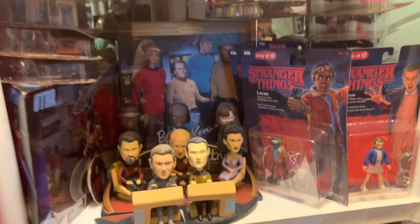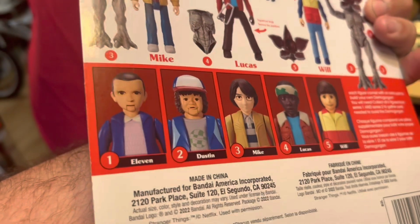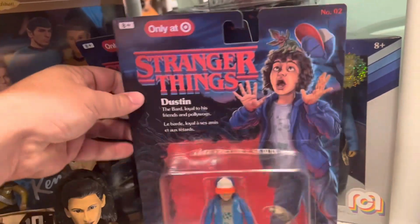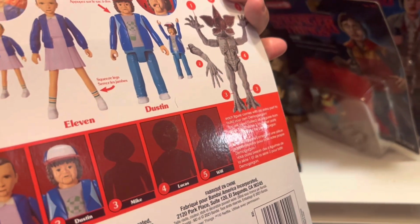All right, we'll move up to one more shelf, and we have some Stranger Things figures from Target. First, we have Lucas, and he's worth about $18. Now, the back of this figure has all 5 of the figures listed. Some of the very first ones released didn't show all 5 of the figures, but that one did have all 5. Now, our next figure is from Target, and it's the 11 figure, and she's worth about $15. And next up, we have Dustin. He's worth about $15 as well. I love the graphics on them. Each one is like a painted picture of the character. You see right there on the back of the package, the other figures weren't shown.